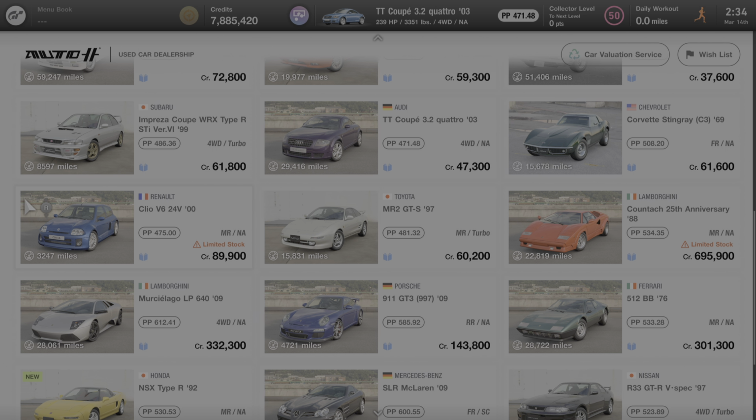In this video, we're going to learn all about the 2000 Renault Clio V6 24V. I do want to mention that this car can only be purchased at the used car dealership in Gran Turismo 7, and it is currently selling for 89,900 credits.